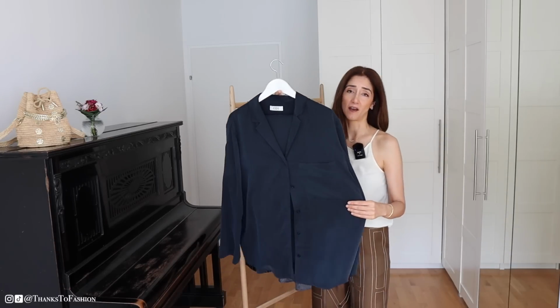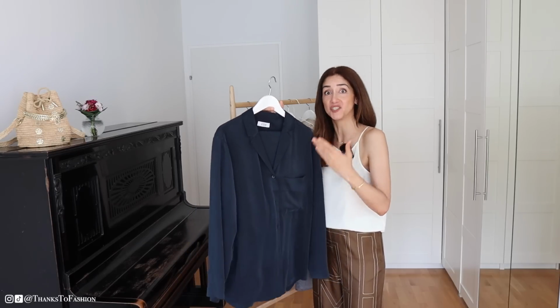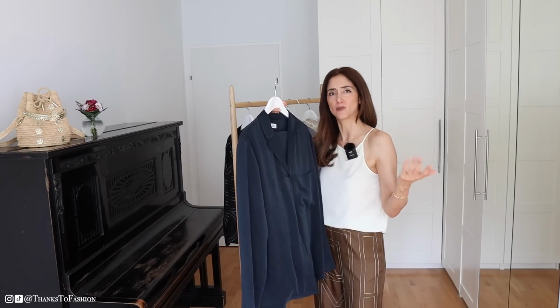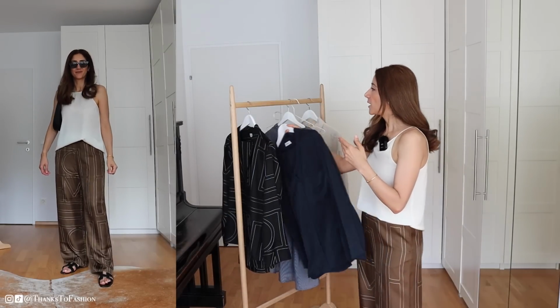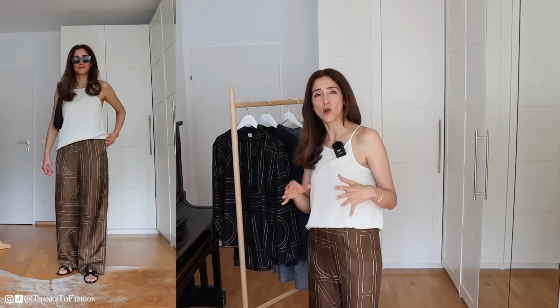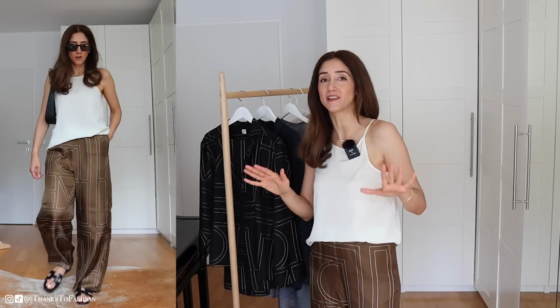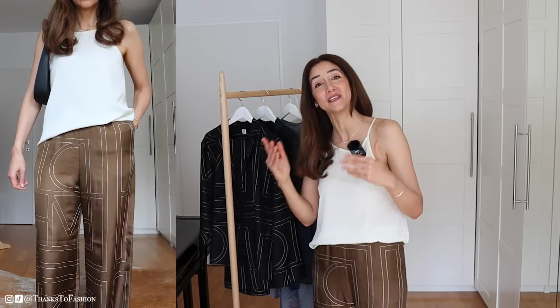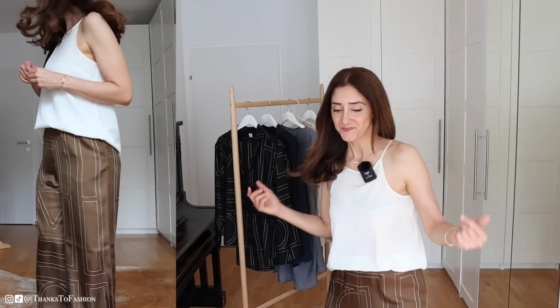But I love the color, and at COS they are marketed as actual pajamas, but I do wear them outside, and pairing these pieces with nice bags and shoes, they don't look sloppy at all. I wouldn't, no, not at all. I promise you, if it would, I wouldn't go even near them.